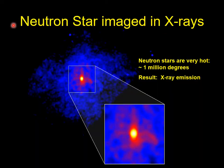So what do these things look like? Well, neutron stars, because they're so small, we can't really get a picture of one in any detail, but they do give off X-rays because they are so hot. So an object that has a temperature of 1,000,000 degrees will be a very good X-ray emitter. And so this is an X-ray telescope image of a neutron star. So this bright central region here is basically the neutron star giving off X-rays.